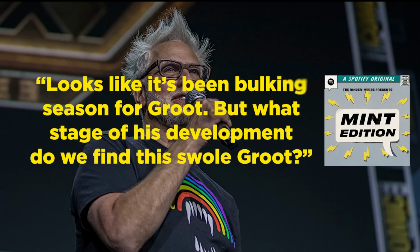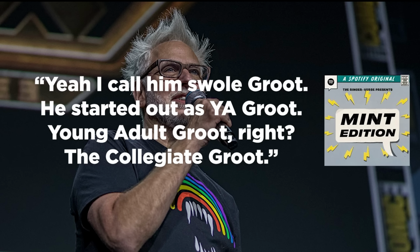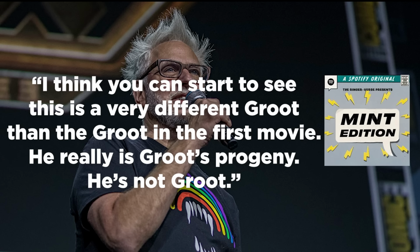It looks like it's been bulking season for Groot, but what stage of his development do we find this Swole Groot, you could call him, in this I call him Swole Groot. Yeah, he started out as YA Groot, young adult Groot, right? The collegiate Groot, I think that you can start to see this is a very different Groot than the Groot in the first movie.